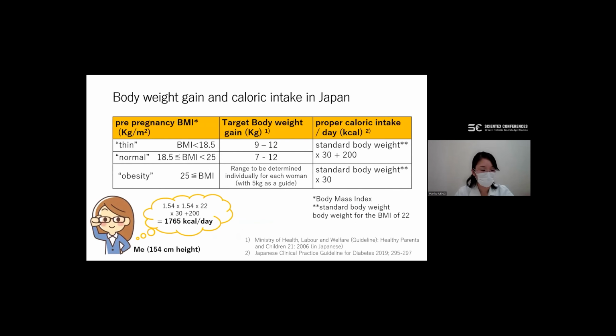In Japan, target body weight gain and caloric intake during pregnancy are decided by pre-pregnant body mass index, and their proper caloric intake per day is calculated by standard body weight as the BMI becomes 22. For example, me, 154 centimeters tall, standard body weight is calculated by 1.54 times 1.54 times 22, and I am a normal figure woman, times 30 plus 200 equals 1,765 kilocalories per day is permitted.